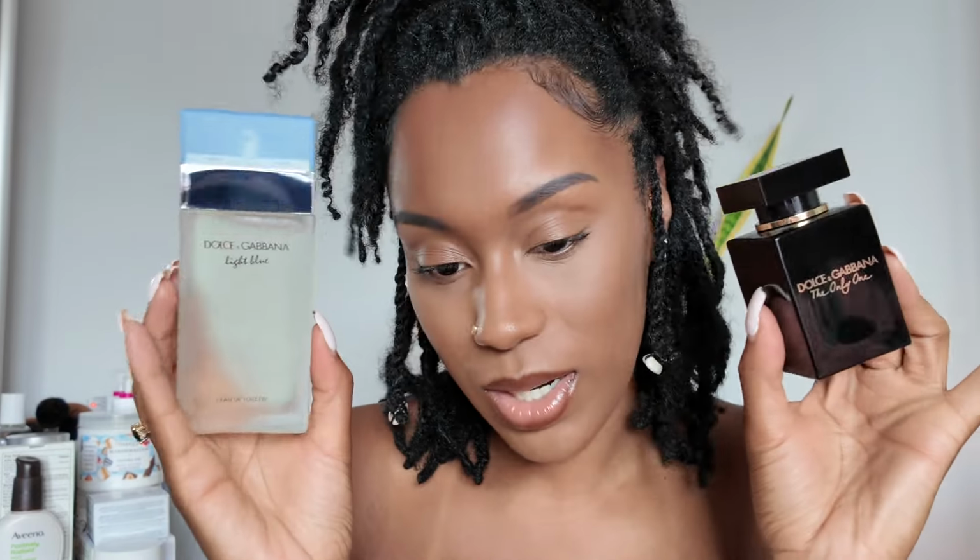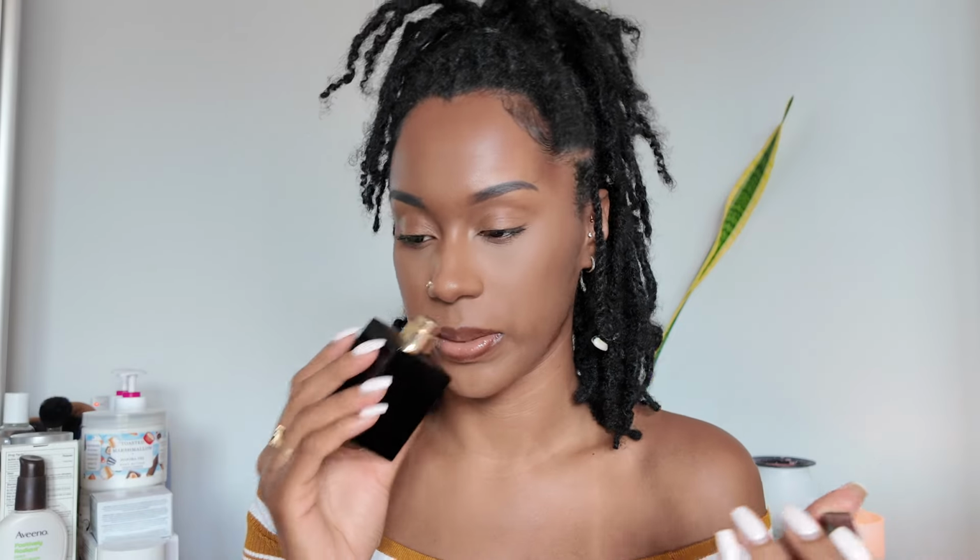Now, granted, let's talk about it. These two are probably not the least projecting of all of these. Not at all. You can definitely smell these, but I think they're non-offensive and they're good enough for the office. If you want a vanilla that's not really a true vanilla, try this out. I don't believe they have travel sizes of this, unfortunately. But you can look this up on probably FragranceNet and get it discounted. So good. All right, let's move on to the next.